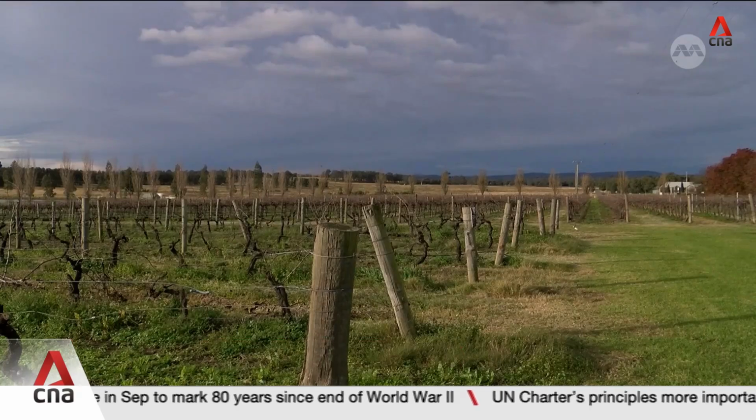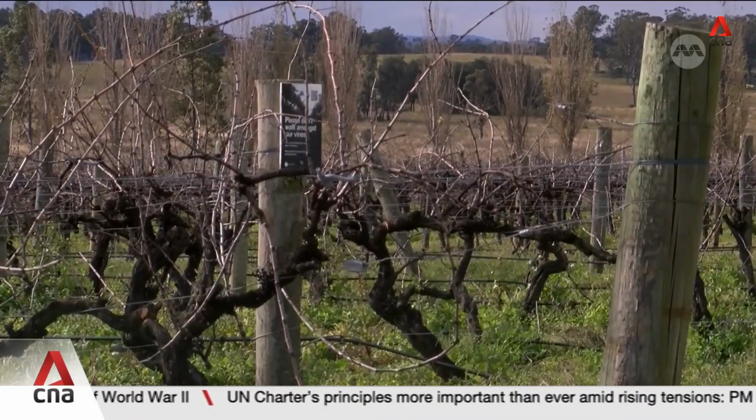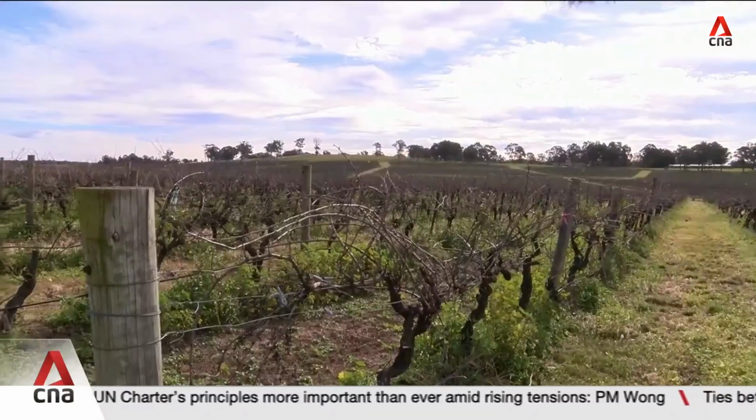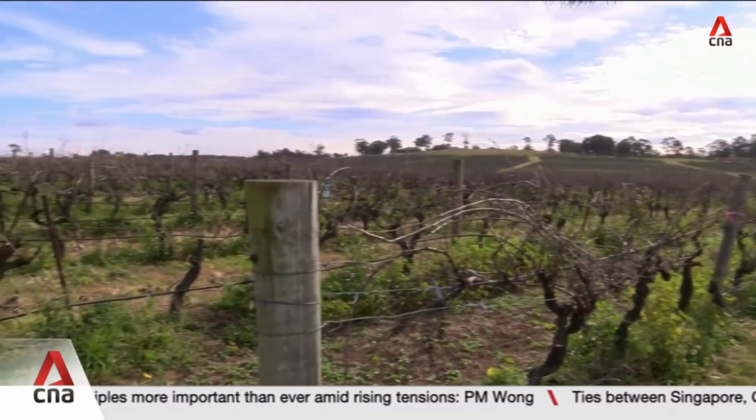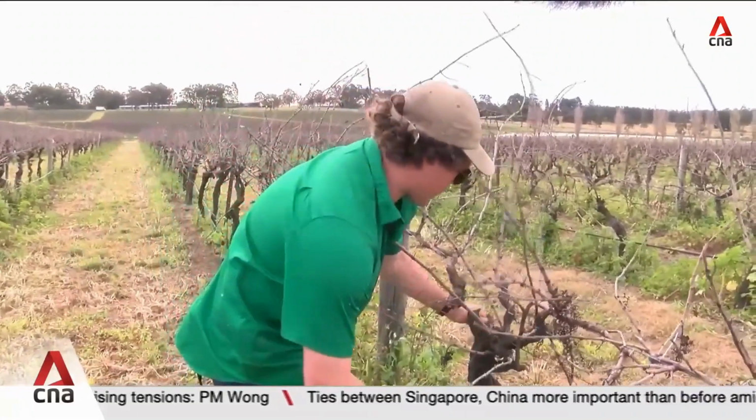Under the weak sun of a winter sky, the vines are bare and the land lies largely dormant. It's another 6 months until the harvest at this vineyard in one of Australia's premier wine regions. But that doesn't mean there's no work to be done.